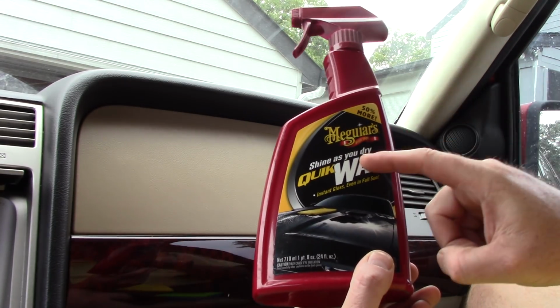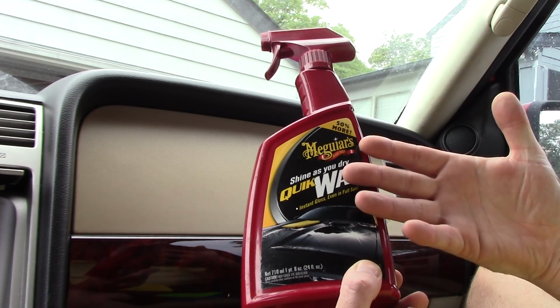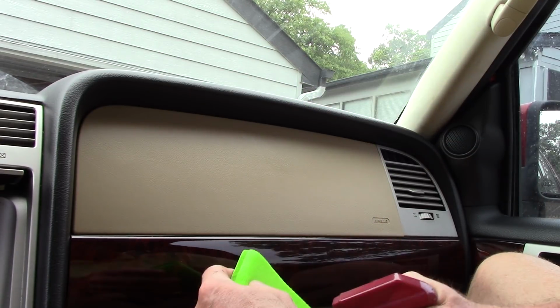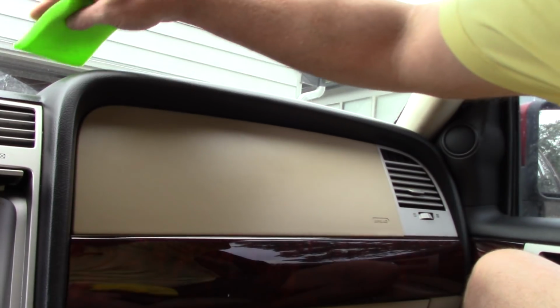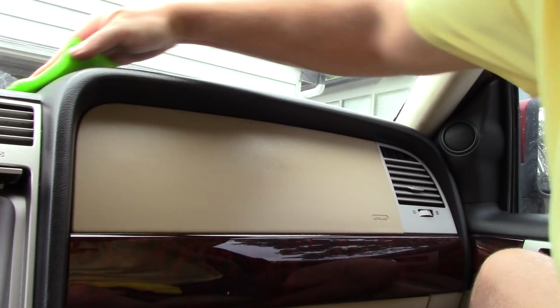Now, on a retail level, Meguiar's Quick Wax, Shine As You Dry, this is perfectly fine, perfectly safe to use on interior plastics, won't hurt anything. I'll spray some into another, different microfiber so we're not cross-contaminating. Put that on the pad, and then I'll put this on the next area of the dashboard, and let's see how that looks after we apply it.